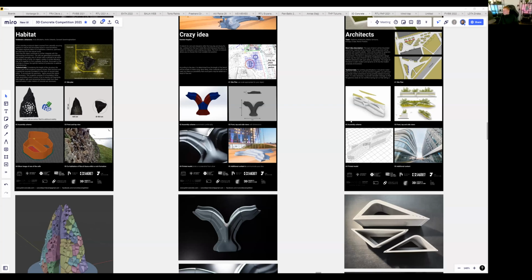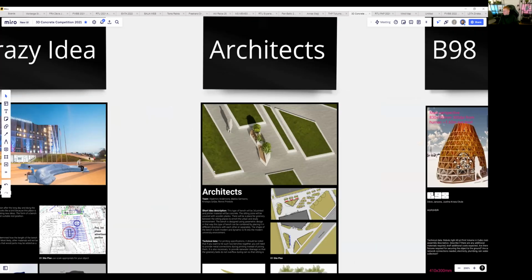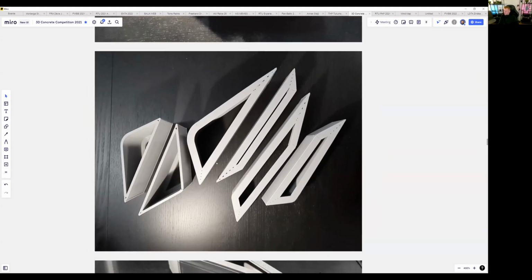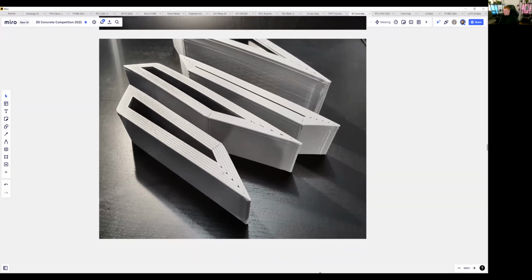Let's go over to the last but not least today. It's Team Architects, and I just received the prints, and these are the first photos from them. Juris, I think you have a lot of fresh impressions from just printing them. Yeah, hello. The main members of the Team Architects are here, and we are ready to listen to the comments.